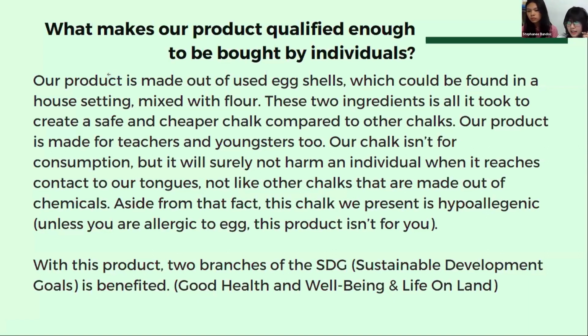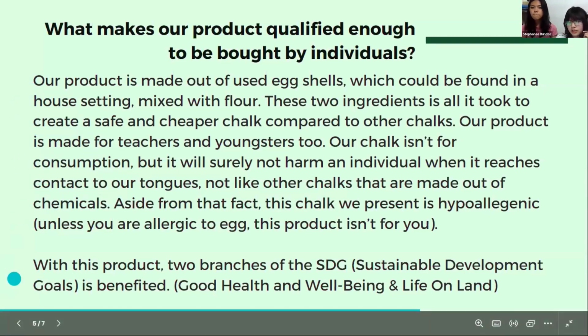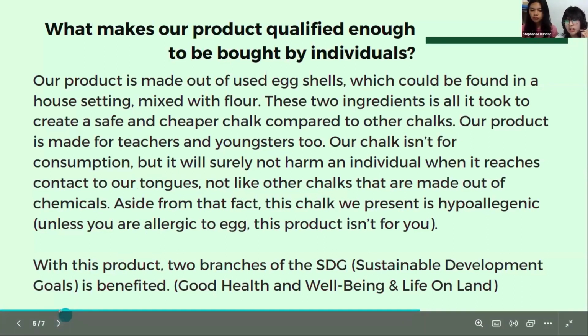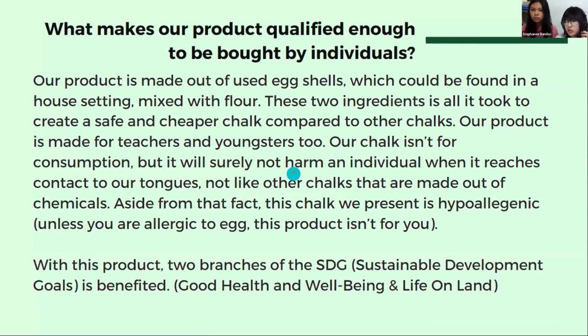Most chalks, as I've said before, are made of gypsum or calcium sulfate, which is collected through mining. This can be harmful especially to children who use chalks at school, since they haven't matured in terms of their mindset, they might possibly consume it, which can lead to harmful effects in our body. Our chalk isn't for consumption, but it will surely not harm an individual when it reaches contact with our tongues, not like other chalks that are made out of chemicals.